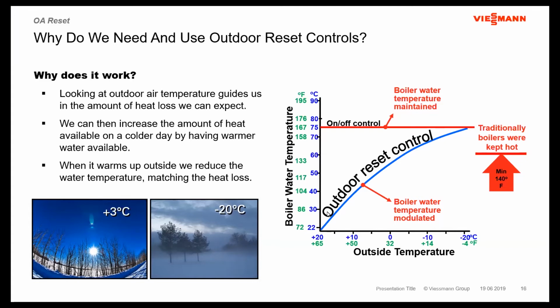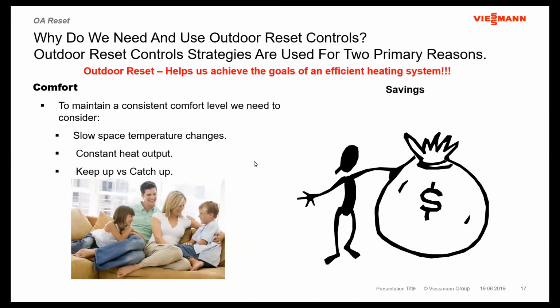If it's a little bit warmer outside, then it'll be firing at a lower firing rate, essentially to maintain a comfort level in the building without hitting that temperature too quickly. And of course, the outdoor reset side of it is going to help us achieve the goals of the efficient heating system. You see the goals here, obviously that comfort we talked about, and then of course the energy savings is the other side of it.